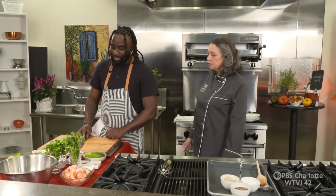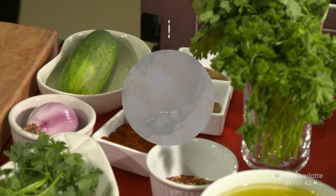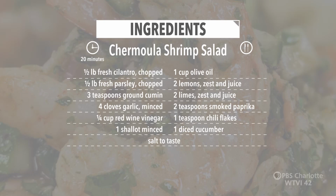Let's do our chermoula. So chermoula is just consistent of toasted spices, some fresh herbs, and a little bit of heat. And what spices are we using? So we're using some smoked paprika, we've got some coriander, we've got some cumin, and we've got some chili flakes.